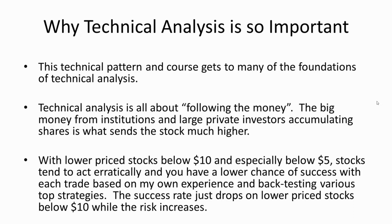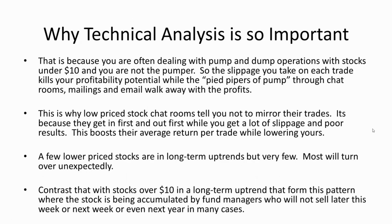So we want to, first of all, deal with higher quality stocks and make sure that stock is not just pump and dump. And having a long enough flag and having a narrow enough flag in the pattern helps us to weed out the likely losers and give us a higher chance of success. Okay, so when you get under $10, you tend to have a lot more slippage that you take on each trade.